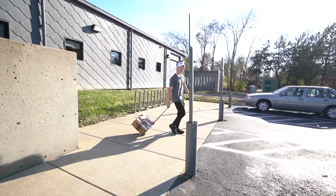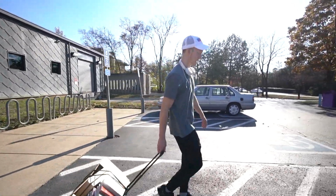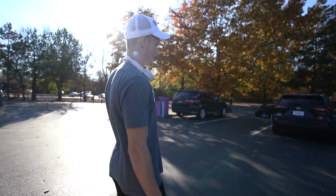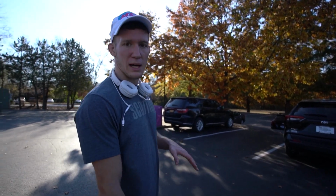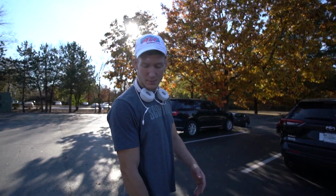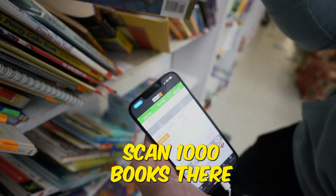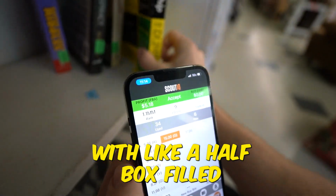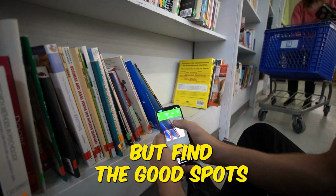Hey, Romer, what are you doing? Making money, you know? Just got out of the library. This place is always good. It always surprises me that there's certain spots that don't have that many books that just have the most profit. We just went to a Goodwill and I probably scanned 1,000 books there, and we only left with like a half box filled. Sometimes it's worse than that, but find the good spots.